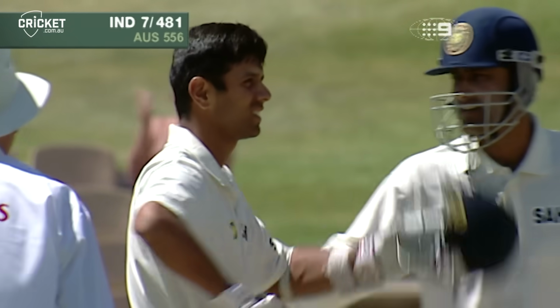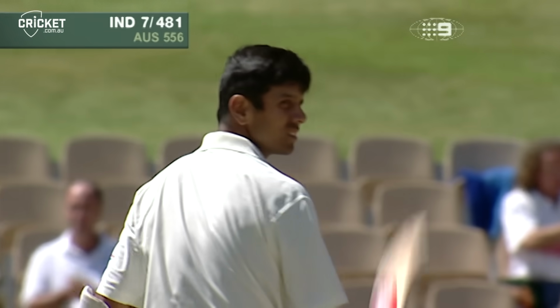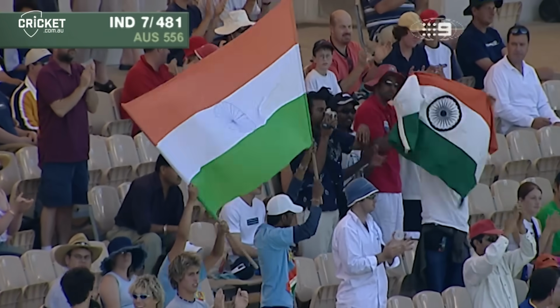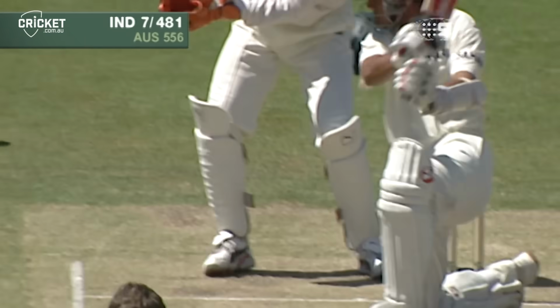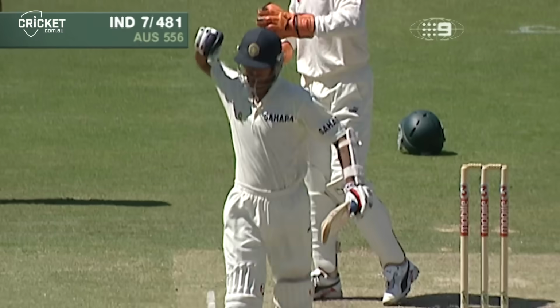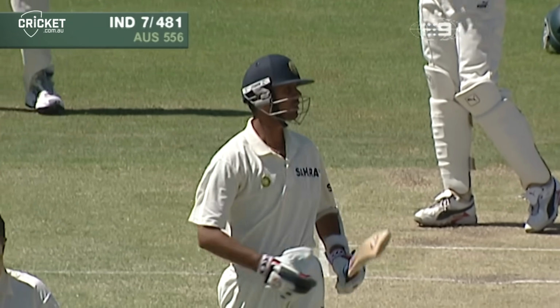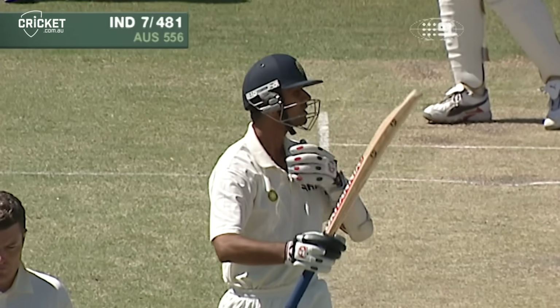Good morning, Ian Chappell. Morning, Richie. Hello to all of our viewers. Terrific knock from Rahul Dravid. Steve Waugh had brought all the field in. Fourth double 100 for Rahul Dravid. He certainly makes the most of it when he gets started, although he did have a period where he kept getting out in the 90s. He's eradicated that problem from his game.